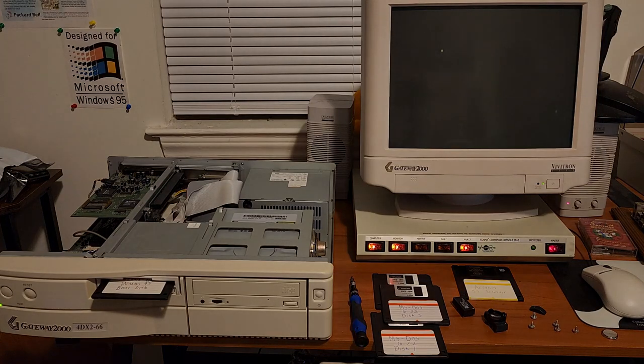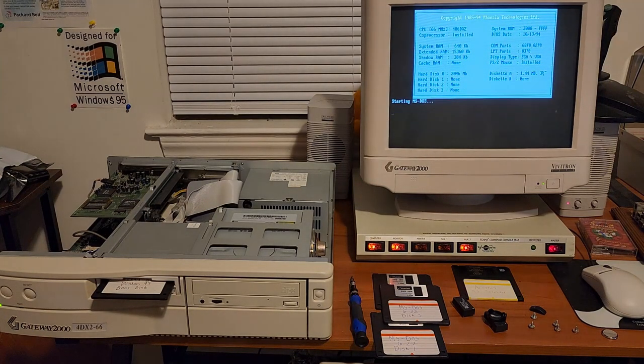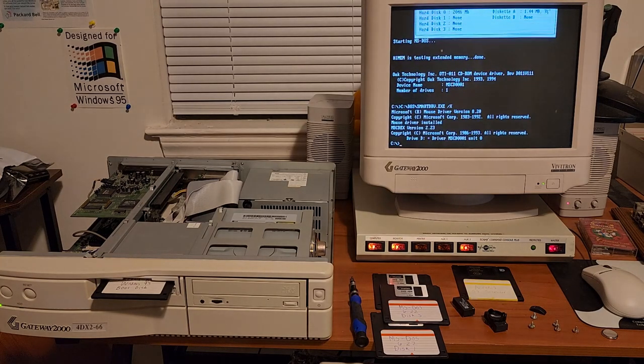And we'll reboot and hope that everything works. All right. I think we're good to go. Let me find a CD with the Windows 3.1 install files. I usually use a Packard Bell Master CD for this.